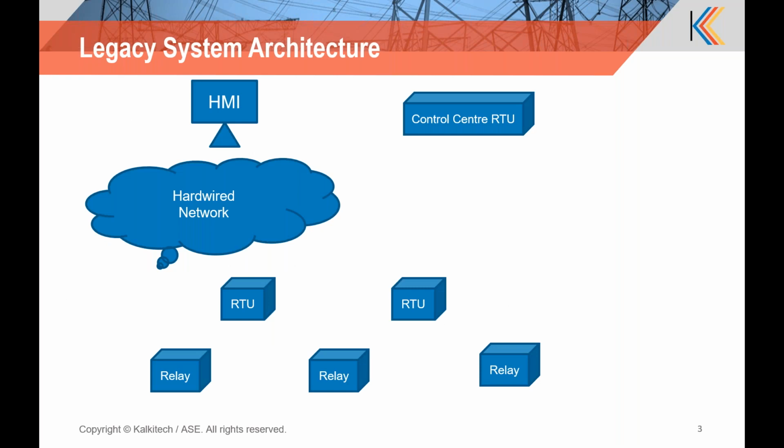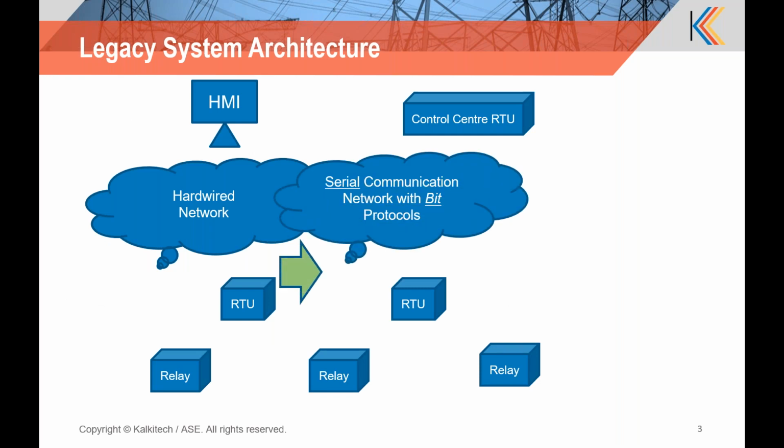Today's legacy technologies vary across environments, but your standard legacy system architecture looks as follows. And when I say legacy, I mean older or somewhat dated standard protocol. So here we have an HMI and a hardwired network where everything is physically networked together. You have a control center. The HMI can directly request specific data points, or the control center can issue a request for this information from the devices in the field, such as relays or RTUs, and it can also issue a control operation to those devices using bit protocols.